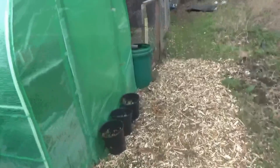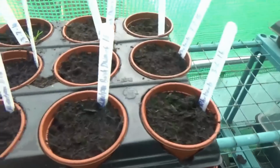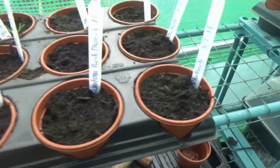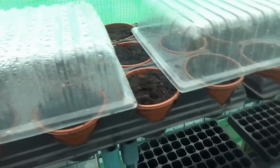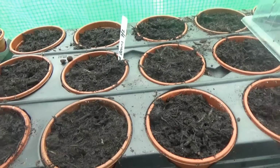Let's have a quick peep in this tunnel to see if anything's happening with the seeds, the broad beans and sweet peas, etc. Because I've not looked. So there's nothing happening with these sweet peas. It's probably too cold. But there's still plenty of time. They'll pop through when it's right. Nothing happening with the broad beans yet.